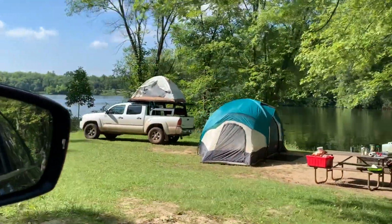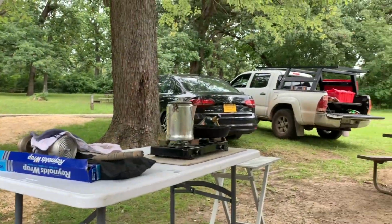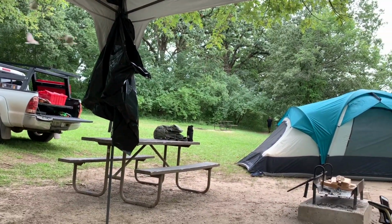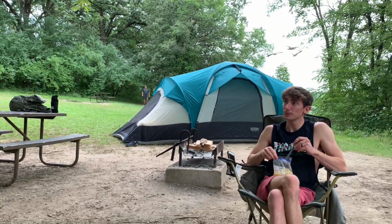Campsite. We've got the big family tent and the rooftop truck tent. Okay, we've got the camp pretty well set up. There's our kitchen space under the tarp. Geese are all flying by. We got the tent set up over there.